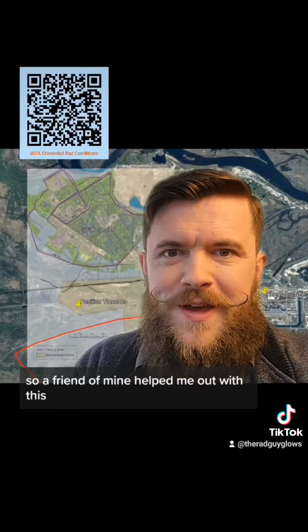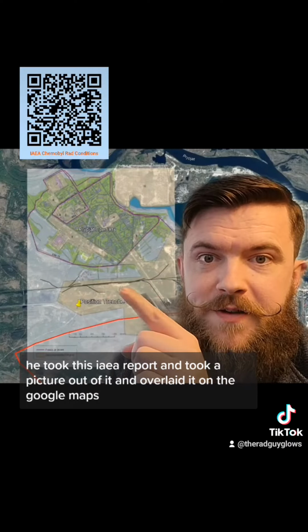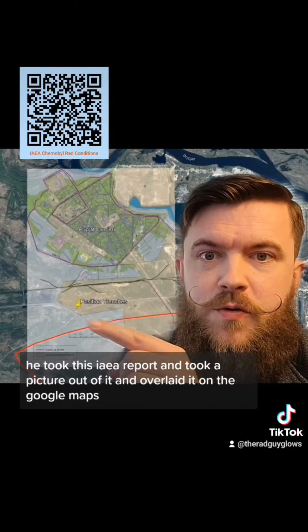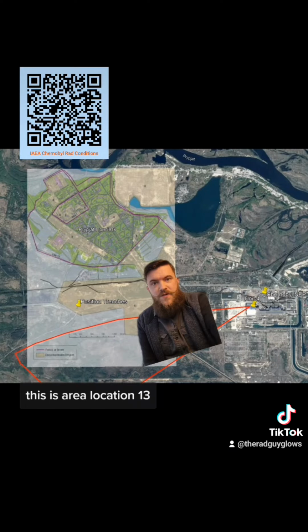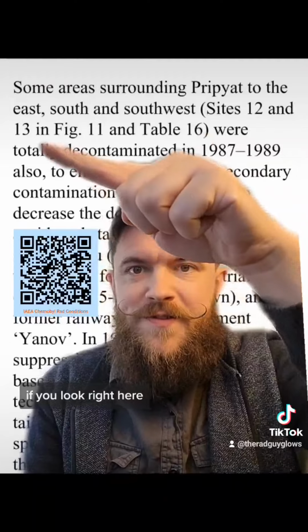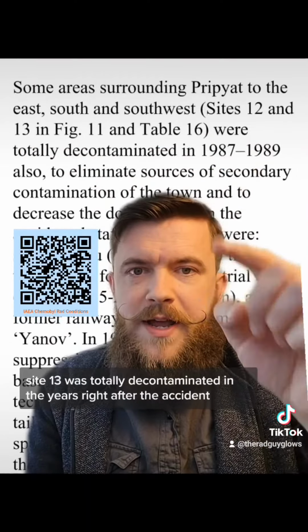So a friend of mine helped me out with this. He took this IAEA report and took a picture out of it and overlaid it onto Google Maps. This right here is where those trenches were. This is area location 13. And if you look right here, site 13 was totally decontaminated in the years right after the accident.